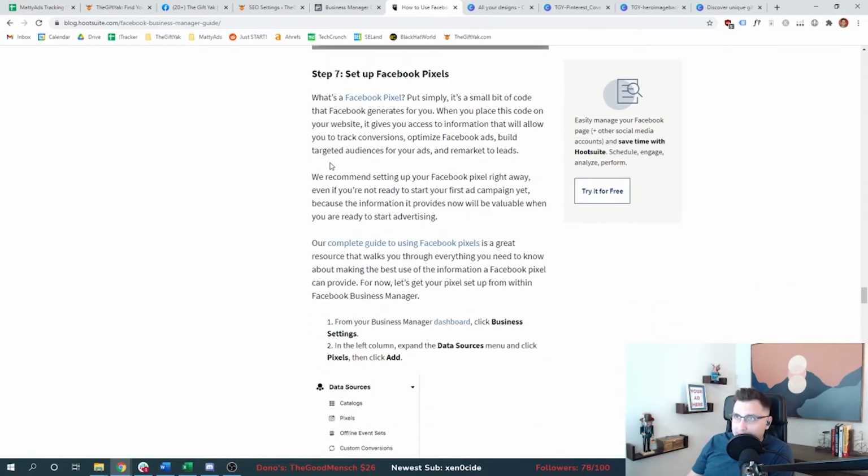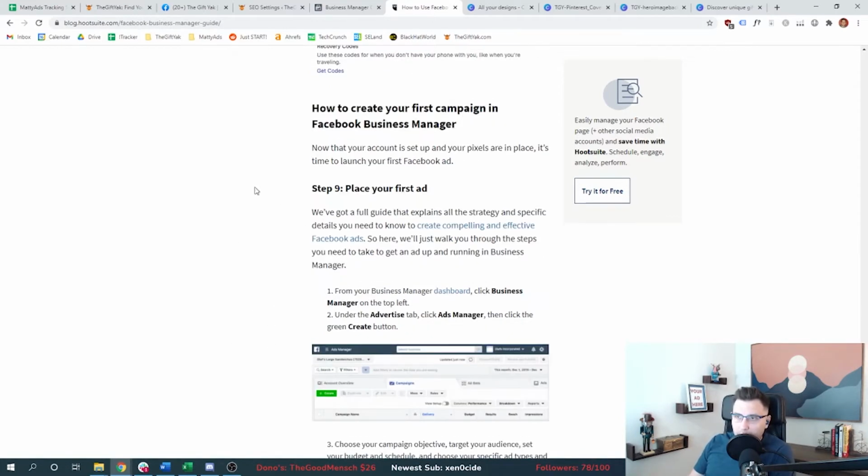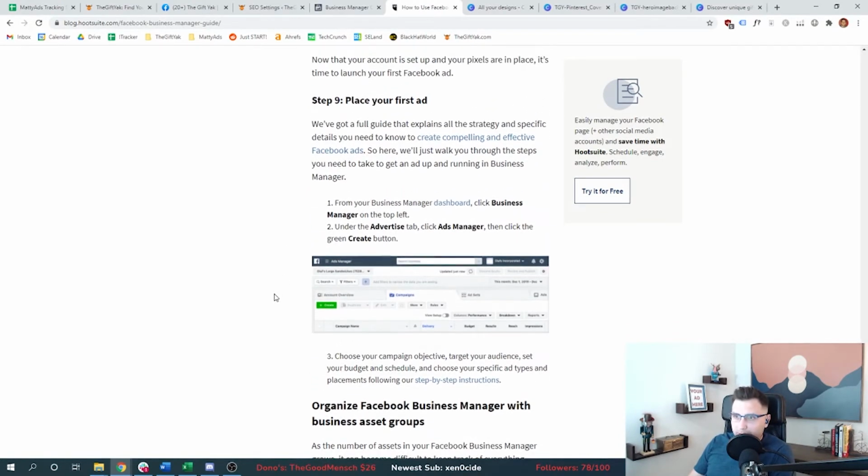And then the last step that we'll walk through is setting up a Facebook pixel, which is huge. This is one of the most important reasons anybody works with Facebook: we can leverage Facebook's data through their pixel and really know who our users are. So it's going to be really important that we engage with them. And then we'll walk through building an ad, building a campaign, and best practices around that.